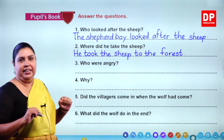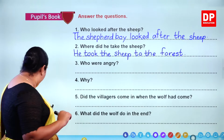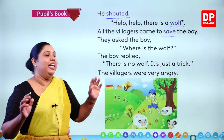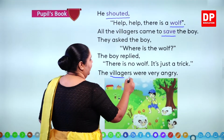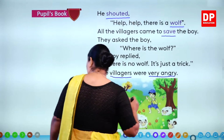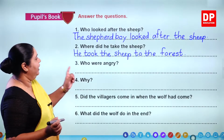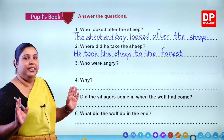Who were angry? Can you remember who were angry? Let's have a look at that. The villagers were very angry. Here. Who got angry? The villagers were very angry. So how do you write the answer?